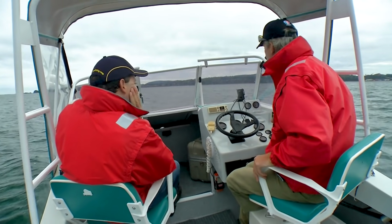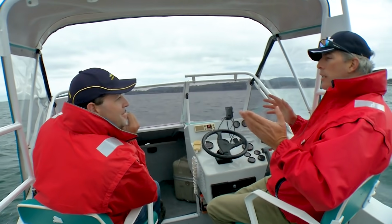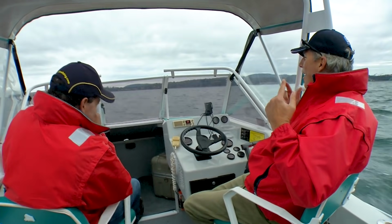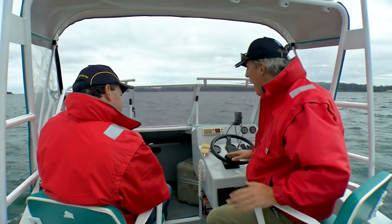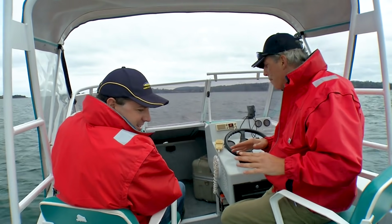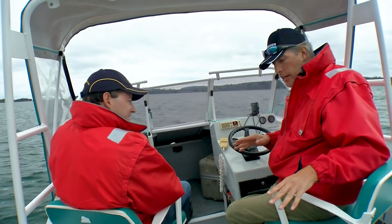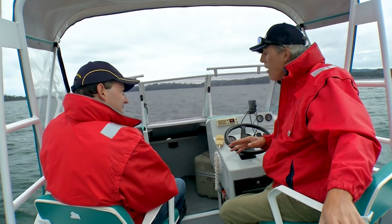So take us through it. Well, what you got here, Hardy, is a catastrophe, Nick, a catastrophe. I've got catitude. What we've got is a 5-metre Dominator cat, built in 1994, I think. Twin 70 two-stroke Yammies, in excellent condition. It's got a self-draining deck and a plumbed live bait tank.